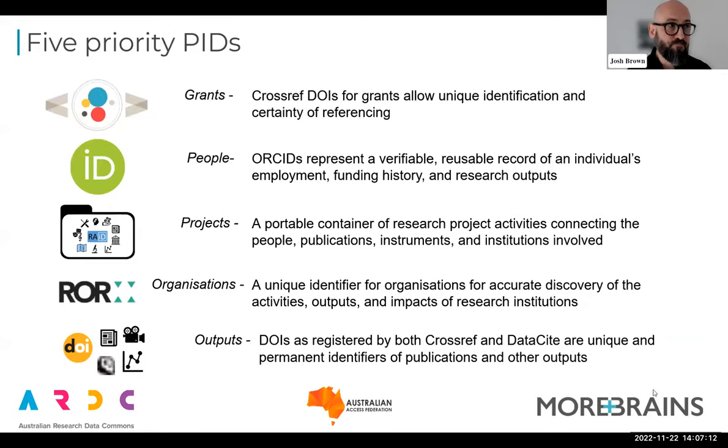Our focus for the project was on a set of five priority PIDs. These are listed here on the screen. We've got DOIs for grants, ORCIDs for people, RAiDs for projects, RORs for organizations, and DOIs for outputs, including data, articles, and preprints. Now, all of these have open options.